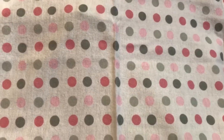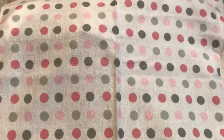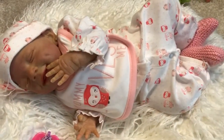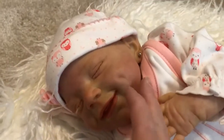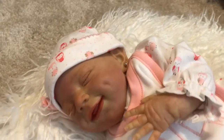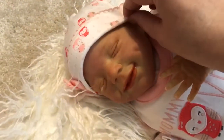Okay, so I'm going to reveal her. Then I'll show you some of her details and give you her name. 1, 2, 3. Here she is, guys. I even pierced her little ears. Sorry, the kids came to the door as usual. She's only got little silver studs right now. I'm going to get her some rhinestone ones eventually and switch them, so I didn't glue them in yet.